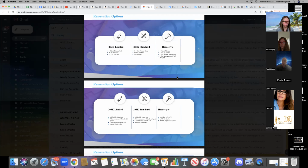LTVs are totally different. Now, I will point this out. The slide says 1 unit up to 90 LTV. In reality, it's 95 LTV on singles. It's not a mistake on the presentation. During COVID, they lowered it to 90 LTV, single family max LTV. And the reason they did that is they basically wanted to review anything that was over 95. We typically give exceptions to go to 95.